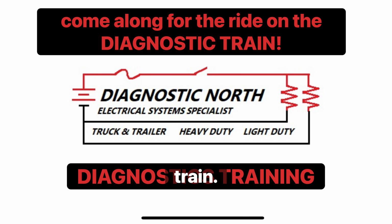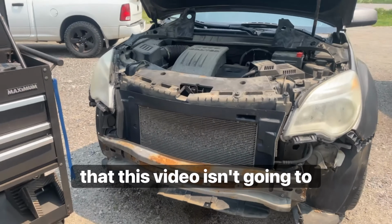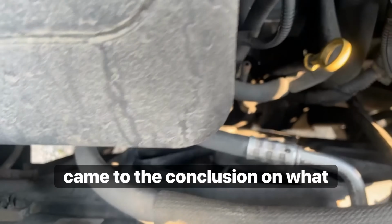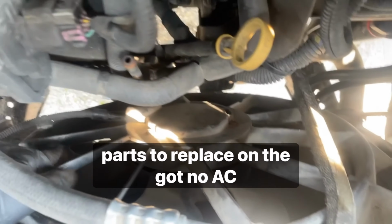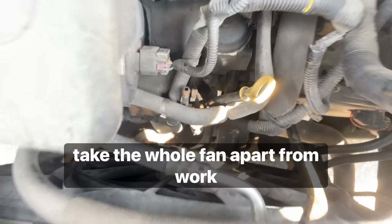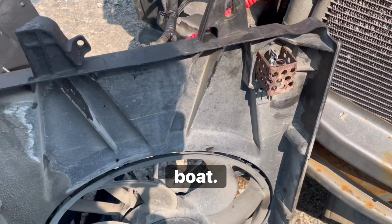So I should tell you right now that this video isn't going to show you how to disassemble the car. We're going to show you how we came to the conclusion on what parts to replace on the car. There's tons of information out there. You can watch somebody take the whole fan apart from start to finish. This is not what this video is going to be about.